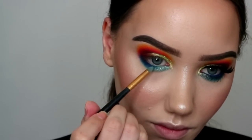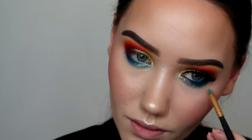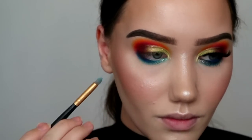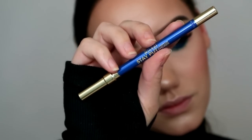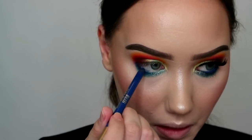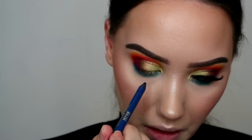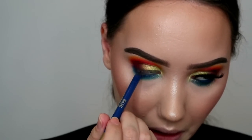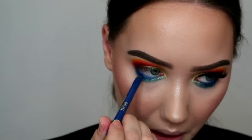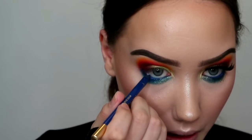Hark back to the swatch. It's just gorgeous. Oh, one of my favorite eyeliners. This is the Milani Stay Put eyeliners. These do not go anywhere. These would survive the apocalypse. This is in the shade Keep On Sapphire. The black one is my favorite black eyeliner of all time. But this, gorgeous, like really deep blue. Oh, I love it so much. Look at it.